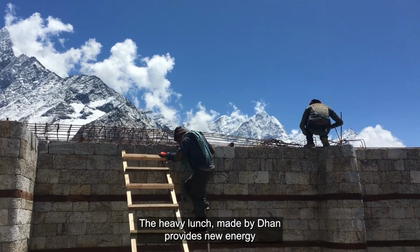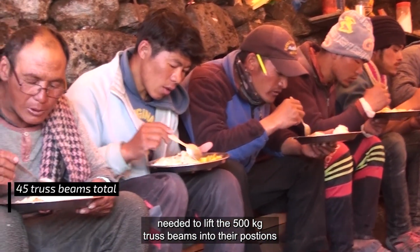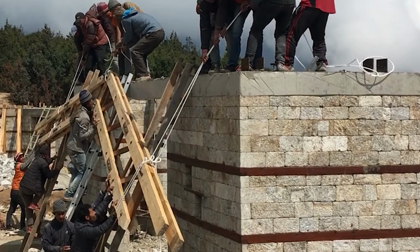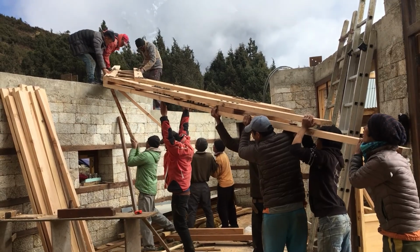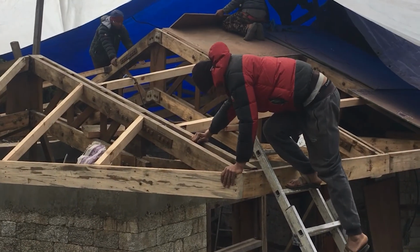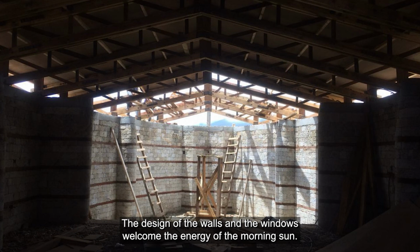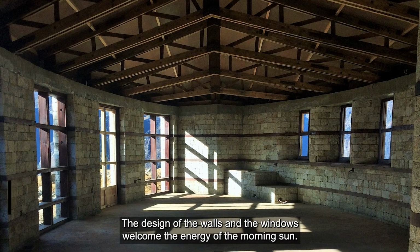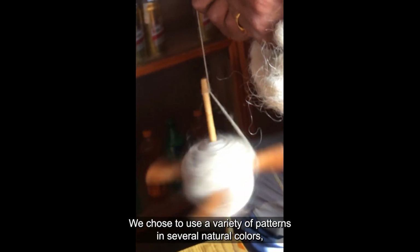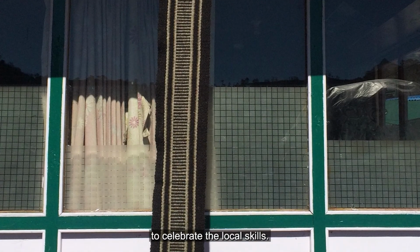The heavy lunch made by Dan provides new energy needed to lift the 500 kilogram truss beams into their positions. 45 of them. The design of the walls and the windows welcome the energy of the morning sun. For the interiors, we designed 2 series of yak wool curtains. We choose to use a variety of patterns in several natural colors to celebrate the local skills.